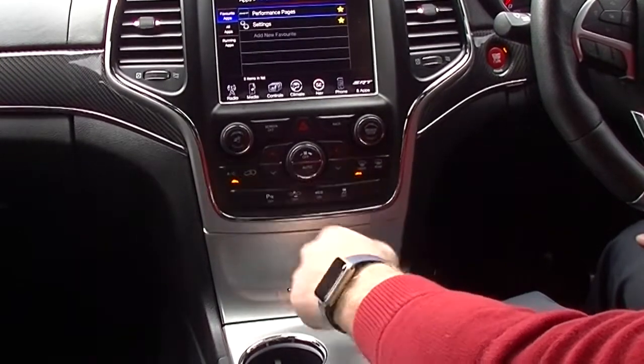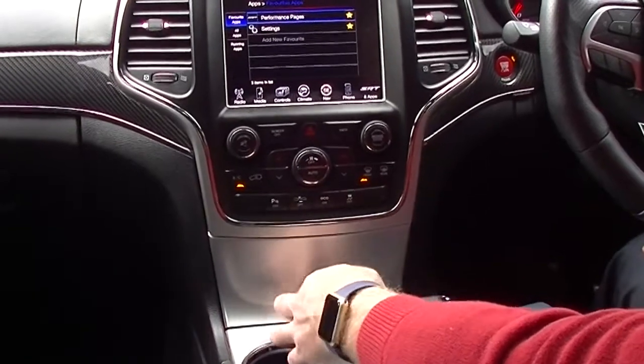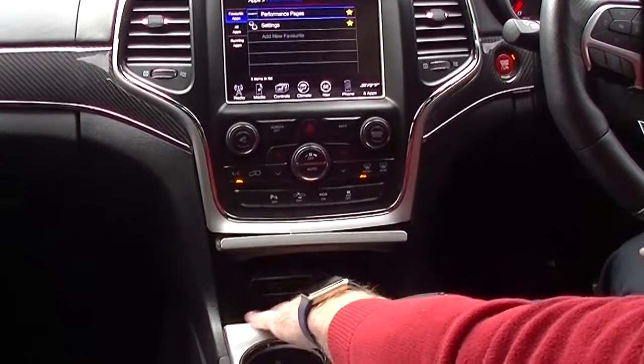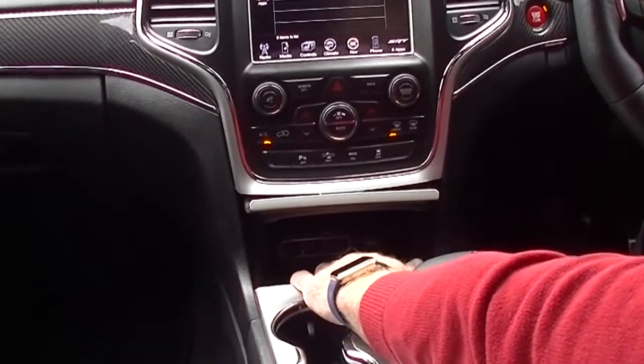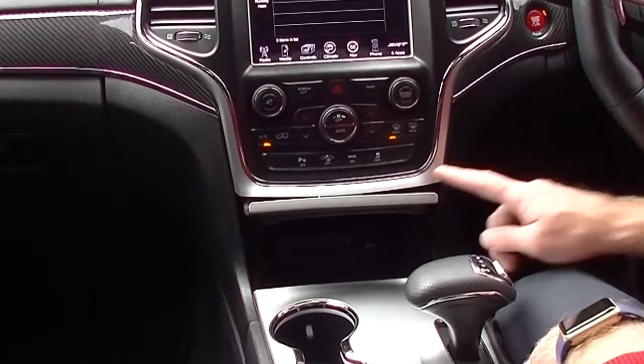Because what that'll do is take a little bit from the acceleration of the vehicle. Traction control button there. Have a look in here, a little hidden compartment there. You'll have your auxiliary USB SD chip and a 12-volt adapter. Little cubby hole there.